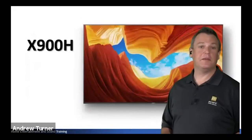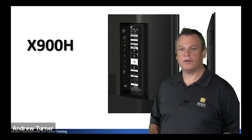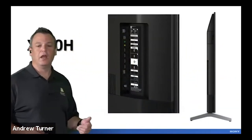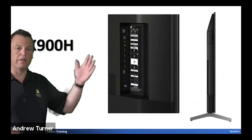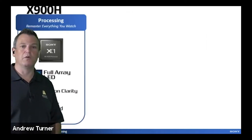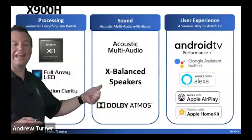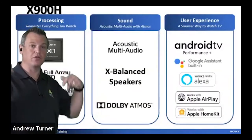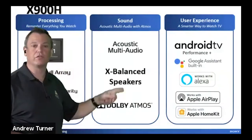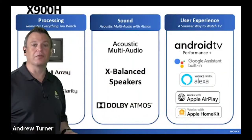So really nice premium design here on the 900H series. Again, real sleek, real thin panels. Step out a little bit out of the way here. You've got that full jack pack on these TVs. The full complement of features with the X1 HDR processing, the Dolby Atmos and X-Balanced speakers. This actually does have additional speakers, high effect speakers on it, and our Android, Apple TV, and Alexa integration.